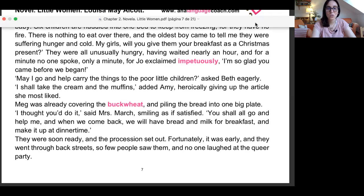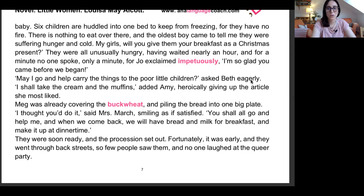They were all unusually hungry, having waited nearly an hour, and for a minute no one spoke. Only a minute, for Jo exclaimed impetuously, "I'm so glad you came before we began!" "May I go and help carry the things to the poor little children?" asked Beth eagerly. "I shall take the cream and the muffins," added Amy, heroically giving up the article she most liked. Meg was already covering the buckwheat and piling the bread into one big plate.